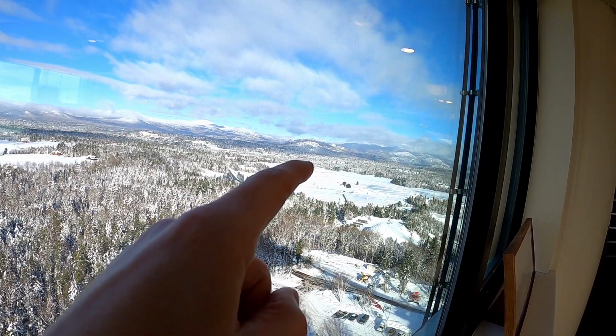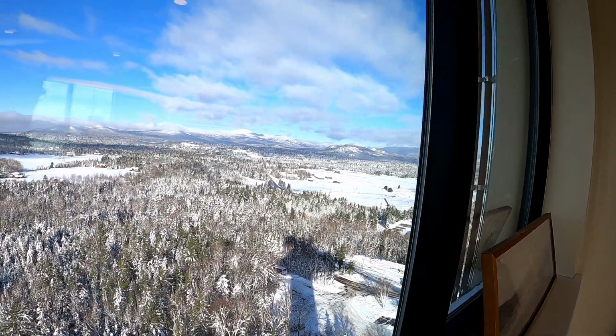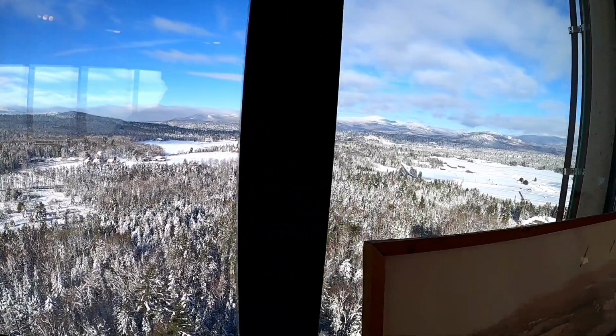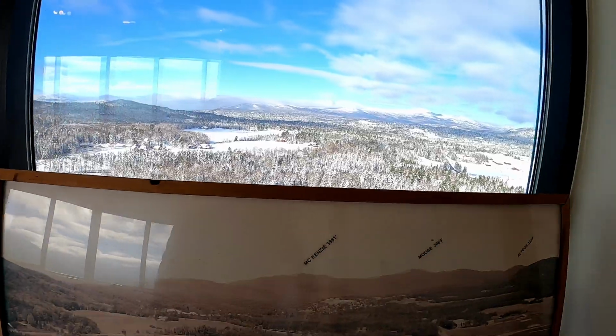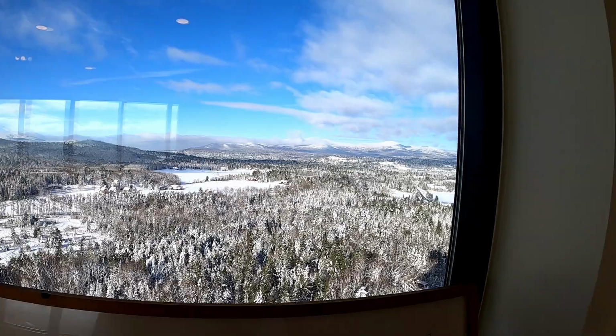So I think that's an airport. That is for horse shows. Three more peaks, apparently. Yesterday, you couldn't even see these.